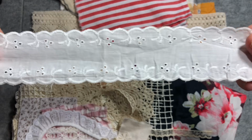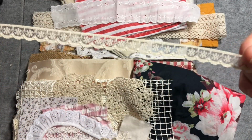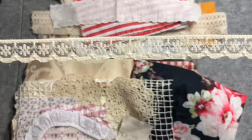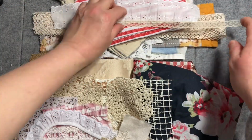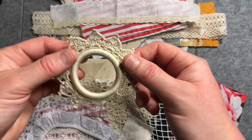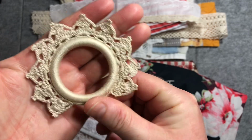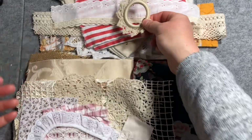Another beautiful piece of broderie anglais. Lovely little piece of lace. Very sweet. And just in those nice sort of goldeny tones, which will be great with my burgundy bonheur piece. Beautiful lace or crochet work on this one. I think I'll definitely be adding this into my Roxy Journal of Stitchery.